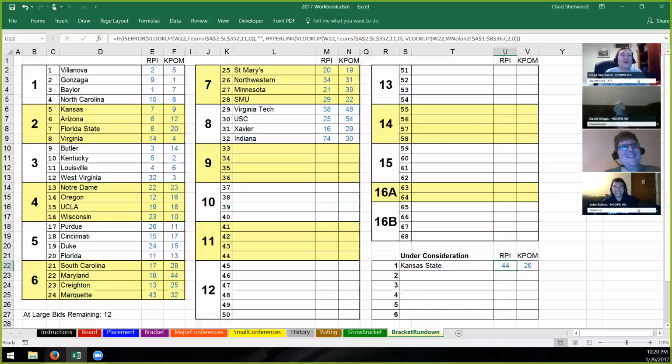So therefore, all they've done is won at Oklahoma State. And David, I can't go with you here. I'm not going to exercise a veto on the line. Matt, why don't you tell me who your 9 line is?